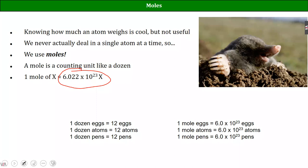So, 12 grams is really not that much when we're talking about carbon. Think about anything carbon-based, like hot chocolate mix. What's 12 grams of hot chocolate mix look like? It's less than a packet of hot chocolate mix, right? So it's a ton of atoms. Atoms are really, really tiny, is the bullet point here, and we deal with huge groups of atoms at a time.